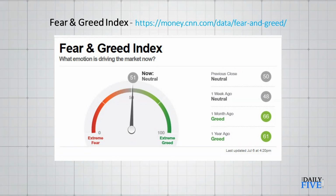And I would be keeping an eye on either the indexes that you watch, or the stocks that you watch as well. So again, here's the link that you can find this, and you'll also find with this chart some other fear and greed indexes that they use to calculate this. But this is worth taking a look at every now and then to see what position it's in.